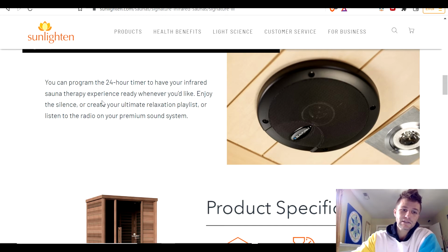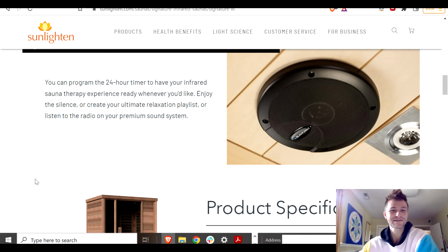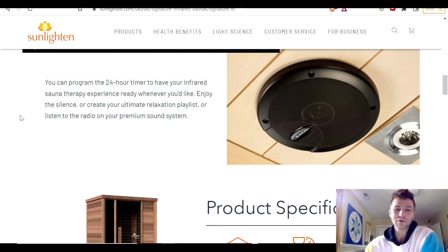So you can actually have it pre-warmed for when you might want to use it, and I'll be honest, there are a lot of people that don't have the patience to wait 30 minutes or 45 minutes or an hour or whatever for their sauna to warm up to its max temp or whatever they prefer. So that is a nice feature to have. You just don't have to wait.